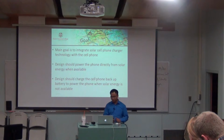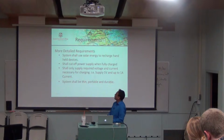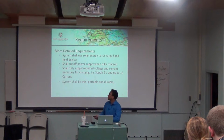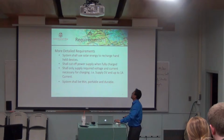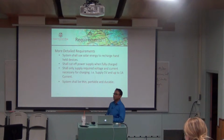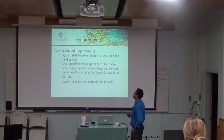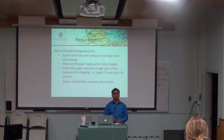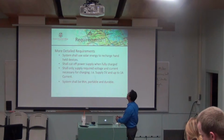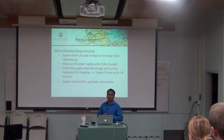You also have USB chargers that use a lithium-ion battery, and again, it's hard to carry them around with your cell phone. Now, my main goal was to integrate the solar panel itself to charge the cell phone entirely on solar energy. With this in mind, I set up some requirements for my senior design, which are as follows. The system shall use solar energy solely to recharge the handheld devices, shall cut off the power supply when it's fully charged, and shall only supply the required amount of voltage. If you get more voltage, you know what's going to happen.